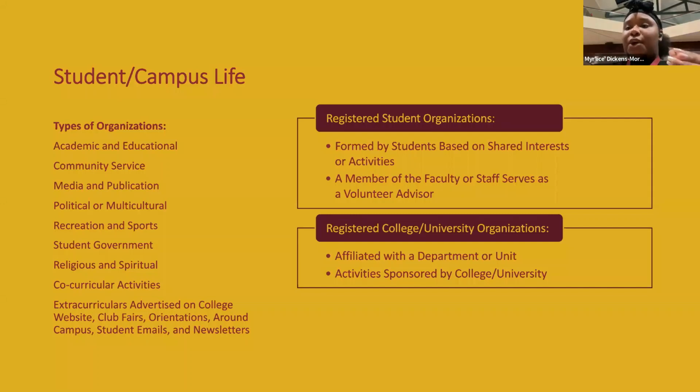Registered student organizations are any student-started organization. You can start a registered student organization. They don't always have to be campus or university organized clubs. If you see a want for it, you can find an advisor and you can start it. Now, registered college and university organizations are normally affiliated with departments. So things like, I said, English studies organization, any math-based organization, math leagues, anything like that is going to be university organized because that is something affiliated directly with the university.